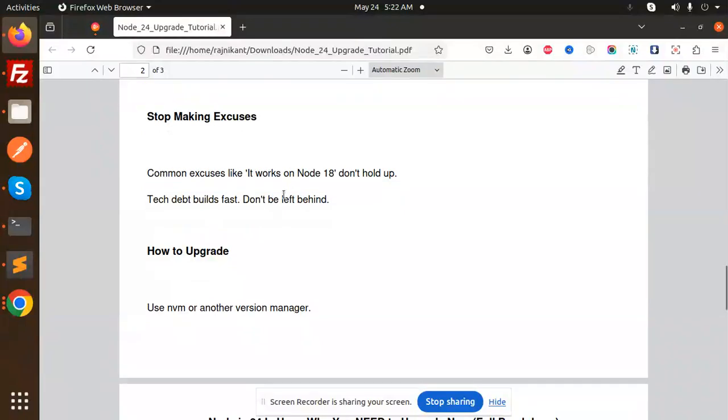Stop making excuses. Common excuses like "it works on Node 18" don't hold up. Tech devs build fast, don't get left behind.